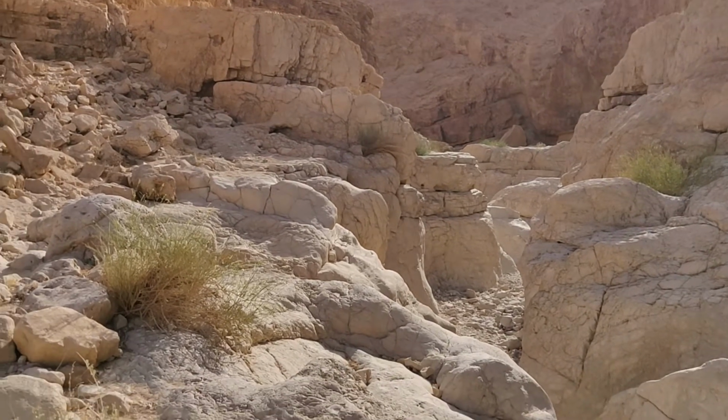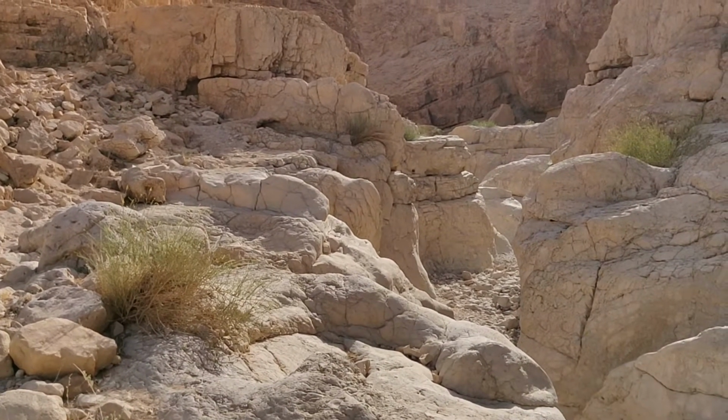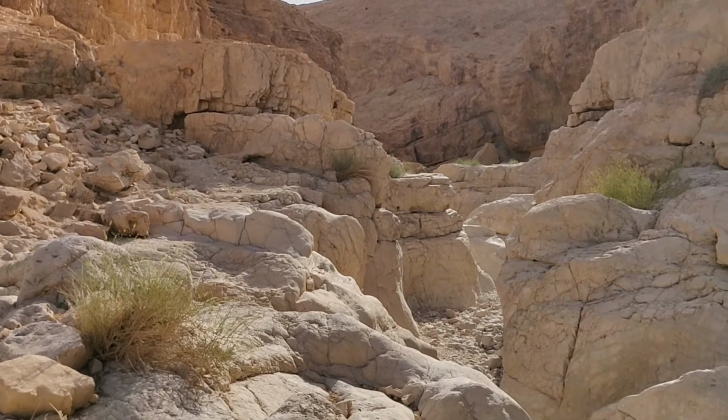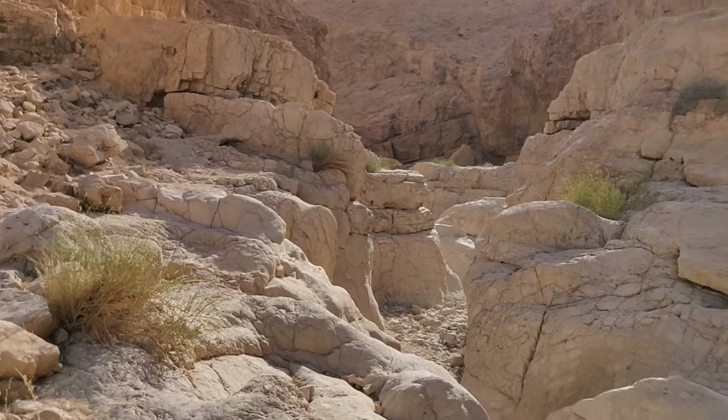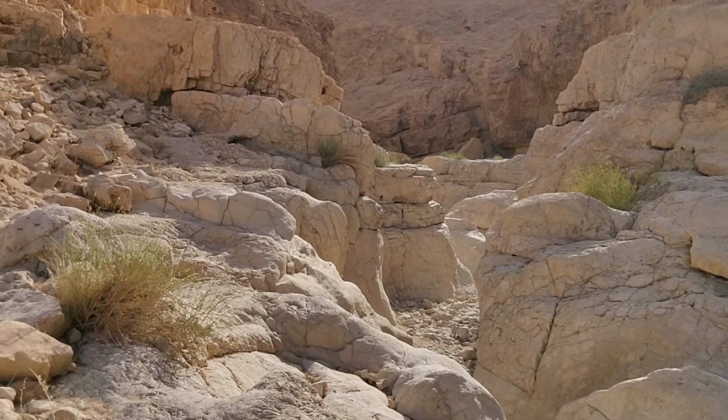Now we're going to go in there, in between the rocks. Hopefully we'll reach all the way down to the bottom. But we'll see how far we get. We can always leave in the middle.